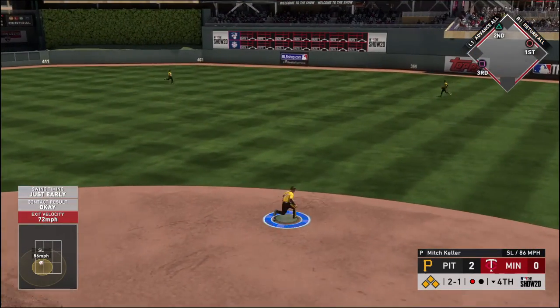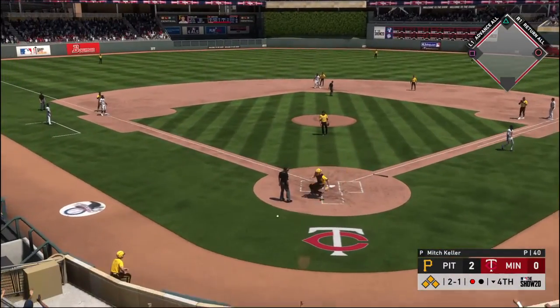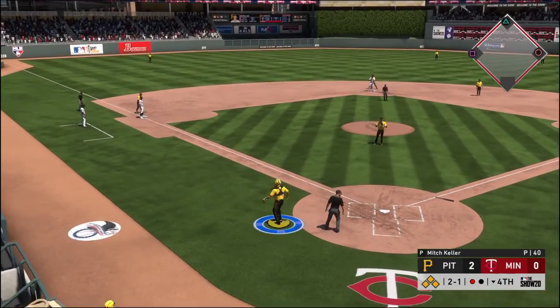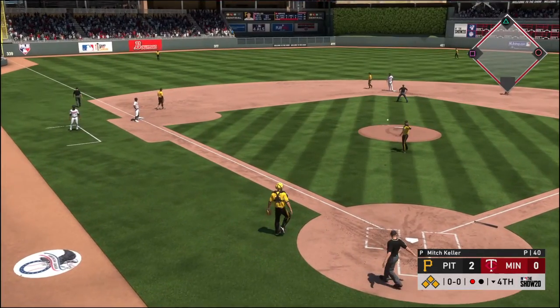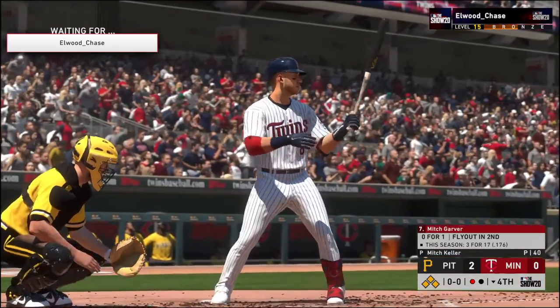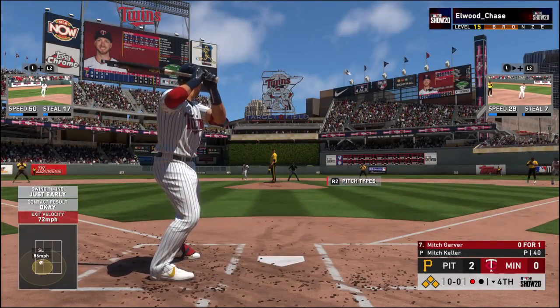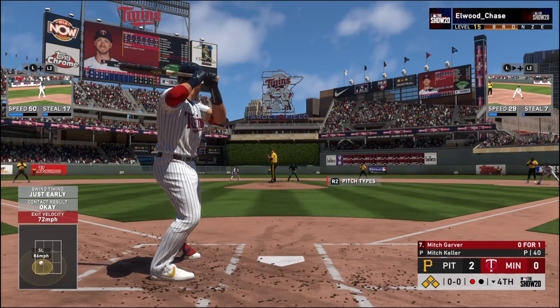Liner towards second. Well, this is hauled in by the second baseman. Oh, and he takes his eye off it here, and it goes right past him. But luckily, it doesn't get far enough away to allow the runners to advance. Striding into the box, Mitch Garver, as he'll look to bring home that tying run from second with a base hit into the outfield.